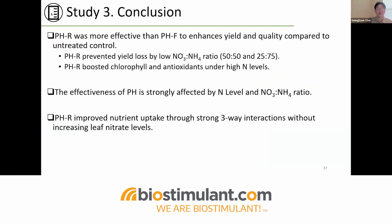In study 3, we examined the effects of different pH application methods on hydroponic lettuce with different nitrogen levels and nitrate to ammonium ratios. Root application of pH was more effective than foliar spray at enhancing yield and quality compared to the untreated control. Root application prevented yield loss at low nitrate to ammonium ratio, and it also increased chlorophyll and antioxidants under high nitrogen level. When high nitrogen is provided, plants usually show low antioxidant levels, but root application increased antioxidant levels even under high nitrogen.